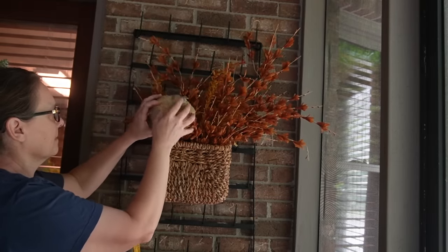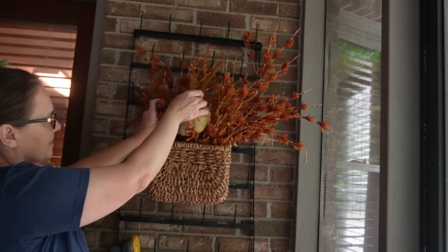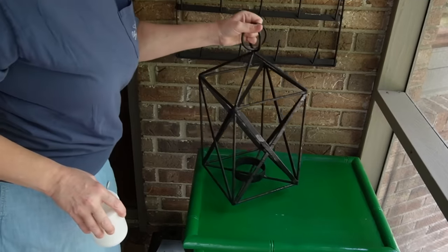And then this is the first pumpkin that I've added this year. I just stuck it right in this basket and I just love how it turned out. I love the texture and the colors.